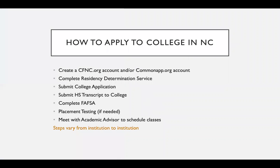So first, how to apply to a college in North Carolina. This is really important. The very first step you need to take is creating your college accounts. The two main accounts that are used in North Carolina for students are CFNC, College Foundation of North Carolina, and commonapp.org. If you are planning to attend only a community college, you only need a cfnc.org account. If you are planning to attend a four-year school in North Carolina, you would want to create a Common App account as well as a CFNC account.